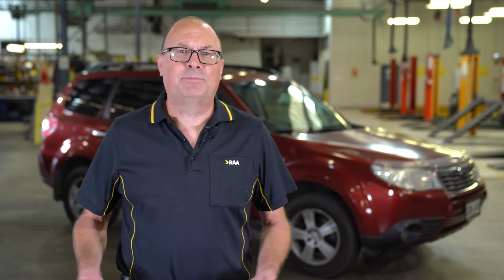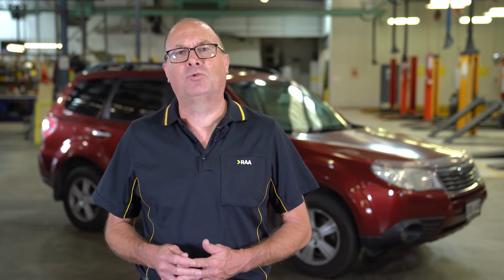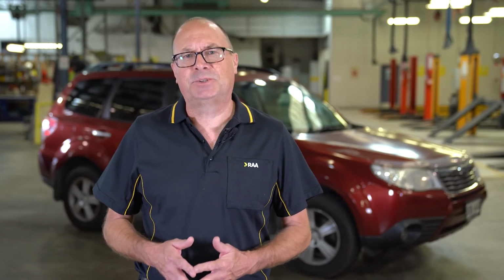As tempting as it might be to grab the kitchen sink detergent to wash your car, it isn't specifically formulated to clean automotive paint and finishes. It's important to use tailor-made automotive products when washing your car. You'll get a much better result and keep your paint job looking good long term.